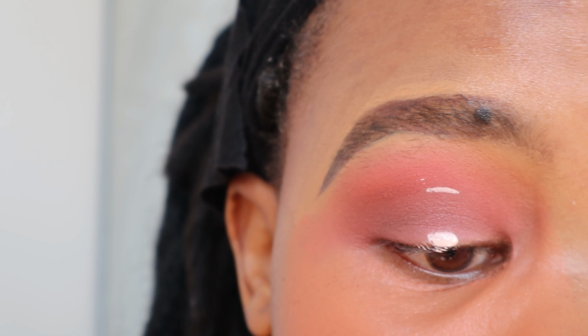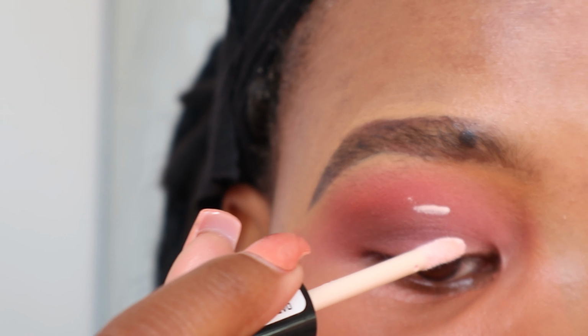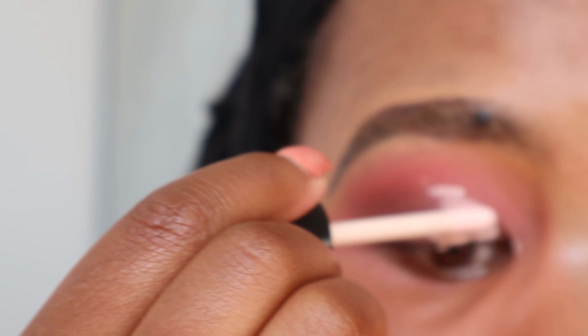To cut my crease, I apply a bit of eyeshadow base on the middle edge of my eye and look up so that a bit can transfer to the top, and then I'll just use that to cut my crease.